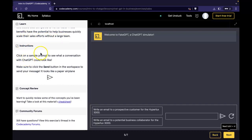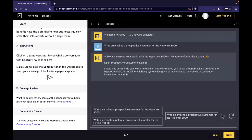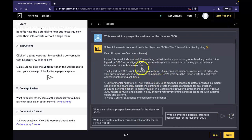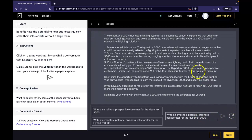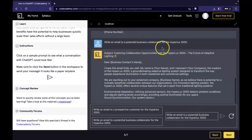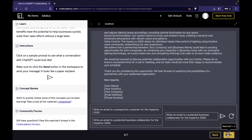Our instructions say, click on the sample prompt, write an email to a prospective customer for the Hyperlux 3000. We ask it, and there it is. It gives us an email. Then write an email to a potential business collaborator for the Hyperlux 3000. So this was for a prospective customer, and this is going to be for a potential collaborator. Click next. And we do see it's able to give us an email just as quickly for a potential business collaborator. Let's go ahead and click next.